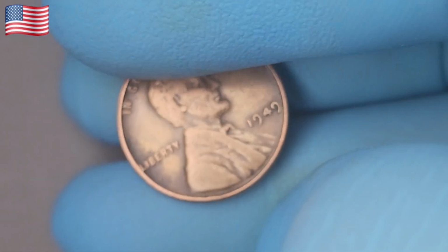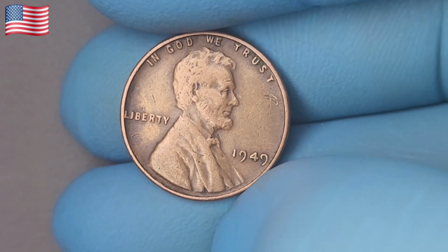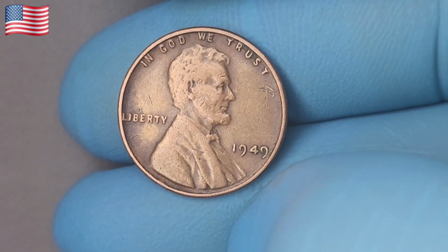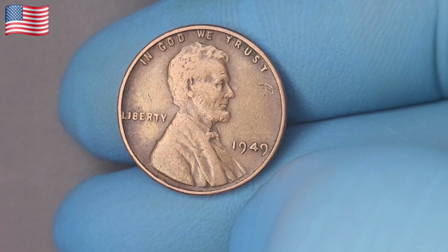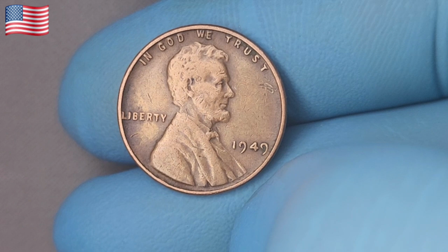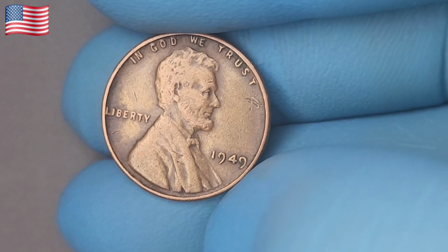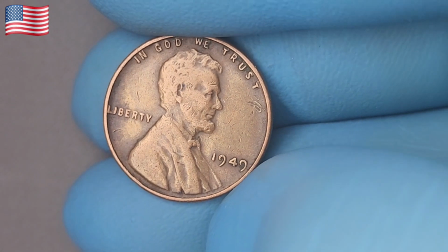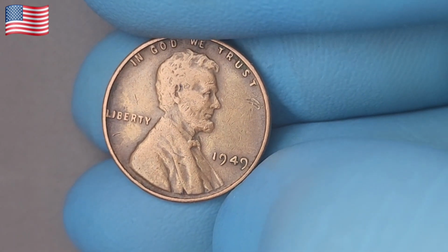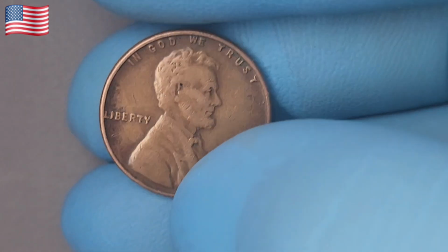One of the first things to look for is die doubling, especially on the obverse. On some rare 1949 wheat pennies, the letters in Liberty or In God We Trust appear slightly doubled. You might also see a shadowy effect on Lincoln's profile or along the edges of the numbers in the date. This kind of doubling isn't damage, it's a result of the die striking the planchet more than once slightly off position. It's called a double die error, and it's pure gold for collectors.